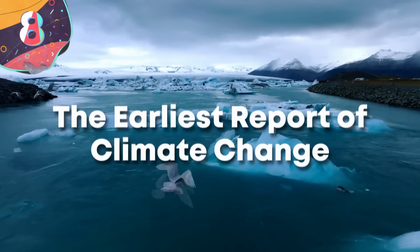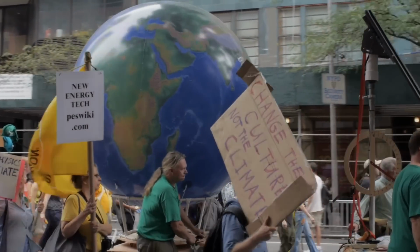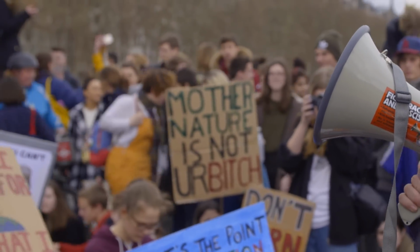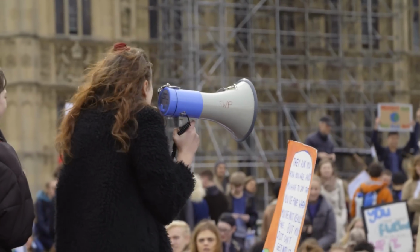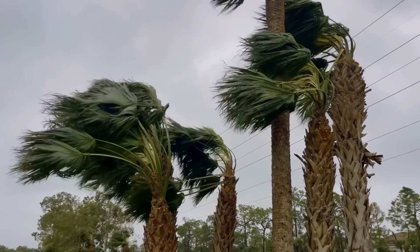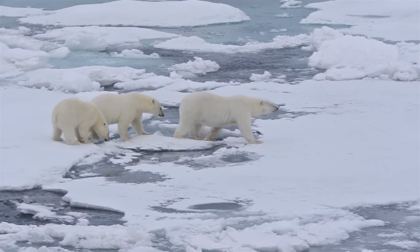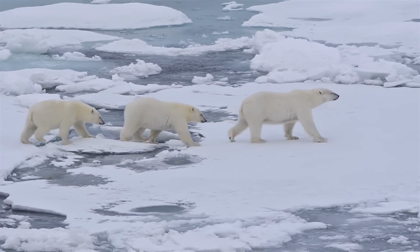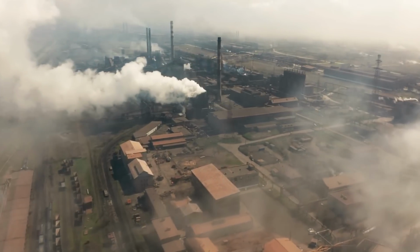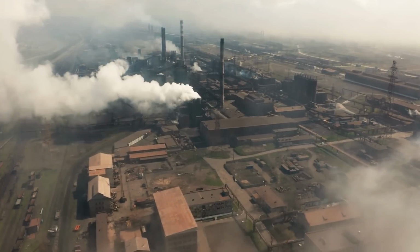Number 8. The earliest report of climate change. While there still may be some people who dispute the actual cause, it's now pretty much conclusive that because of human activity, the climate of our planet is changing. Overall temperatures seem to be increasing, and this is already resulting in unusual weather patterns across the globe. And if predictions are right, climate change could be the single biggest threat facing life as we know it in the coming decades. The cause of this is the way that since the Industrial Revolution we've been burning fossil fuels, and as a result it's been releasing more carbon into the atmosphere in such quantities that it's unable to cope with it.